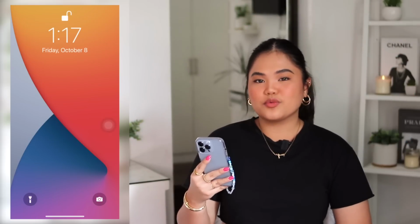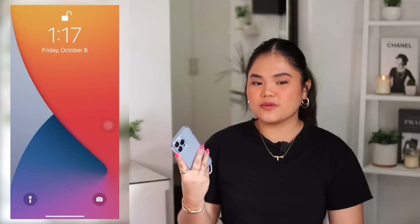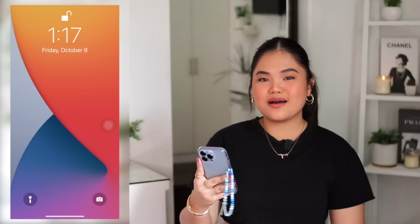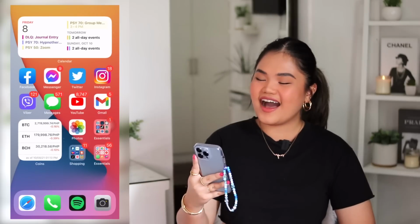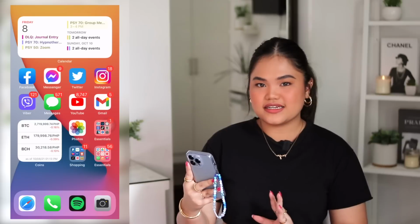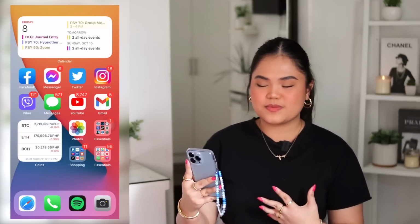I have just been loving the generic Apple wallpapers. I used to be that girl who would literally spend hours on Pinterest trying to find the perfect wallpaper, but now we just use the generic Apple one. So we've come a long way. Let's enter the phone. I'm obsessed with how this phone is laid out. It's just perfect for my needs and how I navigate and use my phone on the daily.